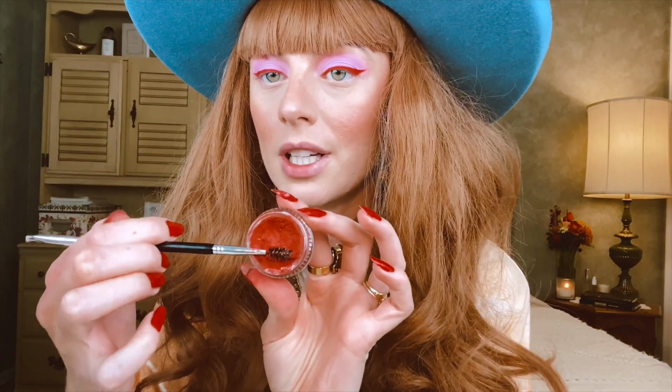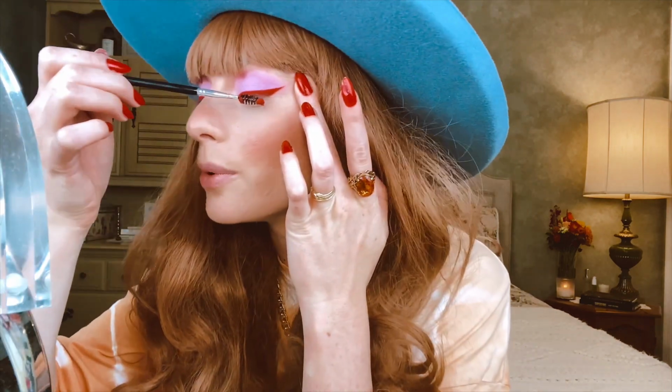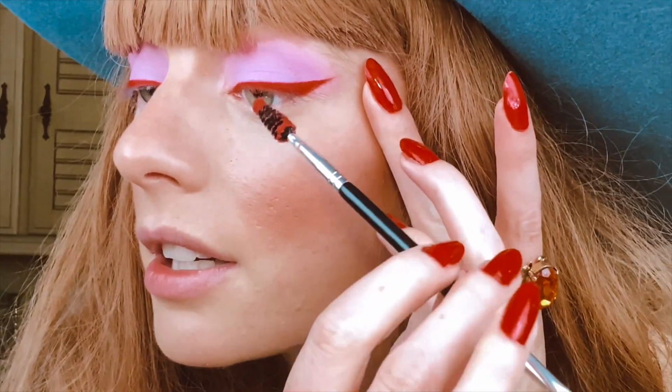All right, so wanted to bring you in a little bit closer here for this portion, so you guys can see a little bit closer how vivid the eyes are. Admire. Okay, so I'm going to basically just go in here. This is probably the easiest way to do your lashes. I'm gonna just use this spoolie and just get the eyelashes started.